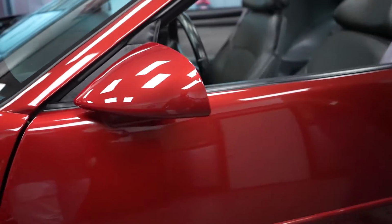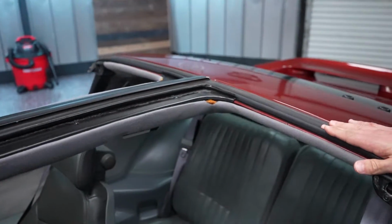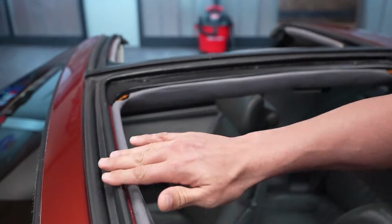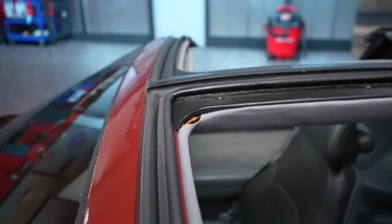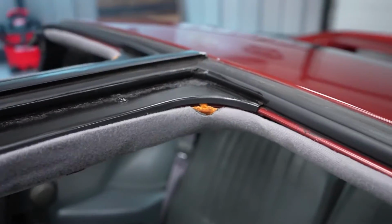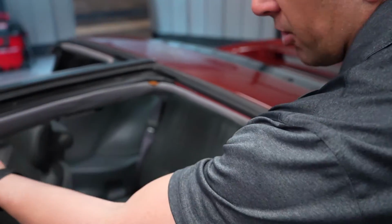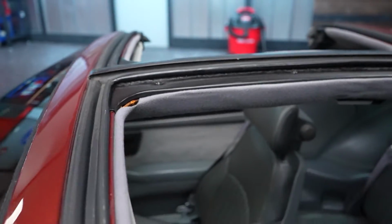So the T-tops are out of the car right now, but the T-tops are in real nice shape. I took the T-tops out so that you could see the presentation of not only the weather stripping where the T-tops sit, but also the top. You have your corners there that are exposed, but the T-top, or the headliner, I guess I should say, in the T-top area is not sagging or falling apart or needs to be replaced or anything like that.